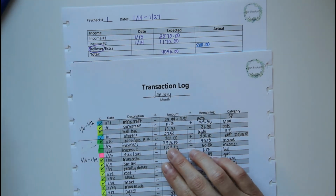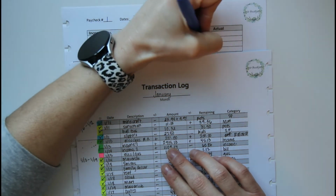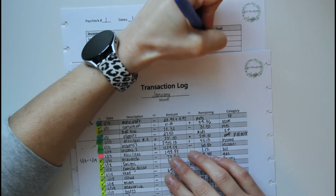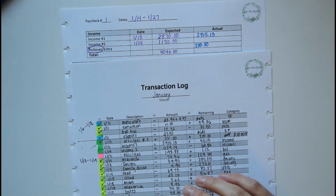Income 1 had come in over what we had expected, which I do try to underestimate these. That was $2,915.13.